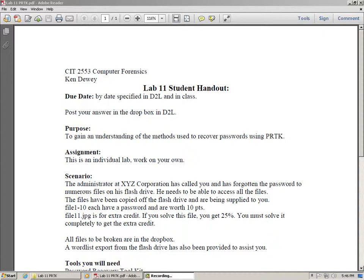I went through Encase training. We've used Encase a little bit. And they don't have a password breaking tool. They even tell you use PRTK. So there are quick ones out there.